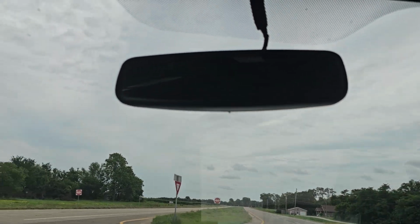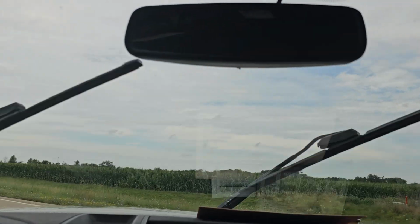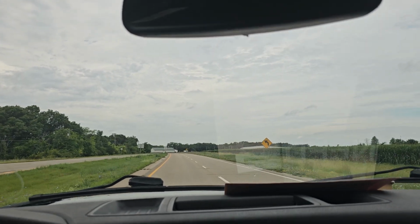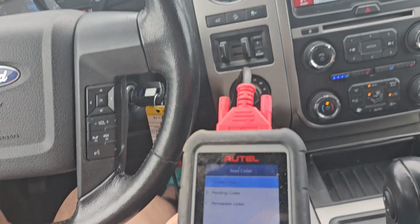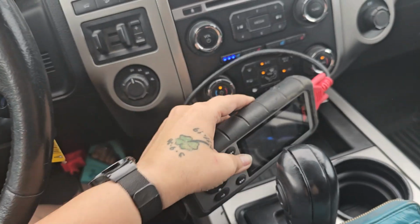So, you know what? I'm going to say that there's really nothing going on with this vehicle that needs to be repaired. There's no lights on the dash. I forgot to show you the computer. Usually I show you no codes are stored in the module. There's no lights on the dash.